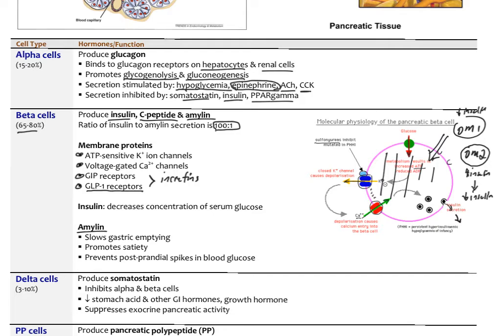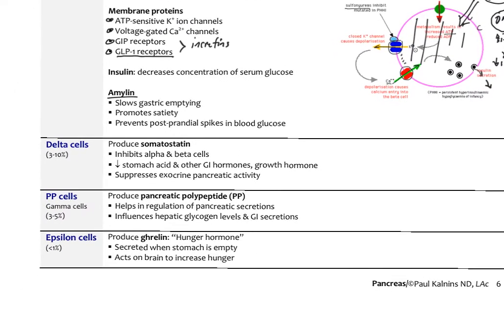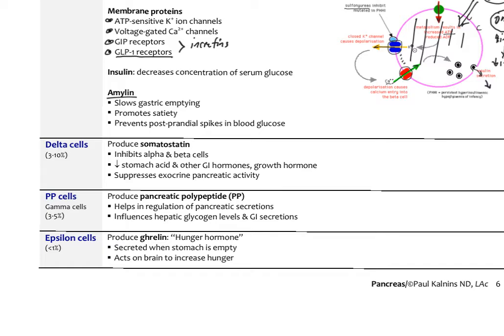So those are beta cells. I'll just say a little bit about the other cells here. So delta cells, they're only about 3 to 10% of the islet cells. They produce somatostatin, and that's going to inhibit both the alpha and the beta cells from secreting insulin and glucagon. It's also going to decrease stomach acid, suppress other GI hormones, and suppress growth hormone. And we see that in the pituitary. Somatostatin is one of the inhibitors of growth hormone. In fact, it used to be called growth hormone inhibiting factor. And it suppresses exocrine pancreatic activity. So think of this as the brake on the system, somatostatin.